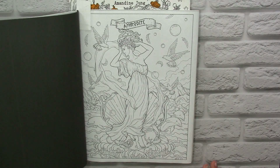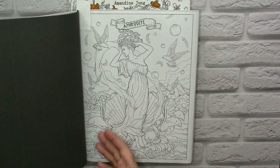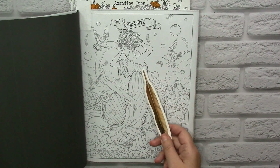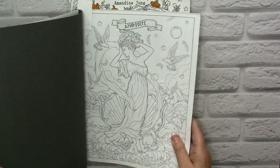Yes, the picture is one of the most detailed, so I'm a little bit afraid to start it, but I hope that with markers I can quickly do the background and then concentrate on Aphrodite. Somehow I want to color more not the goddess herself, but the shell where she is standing. It will be interesting.